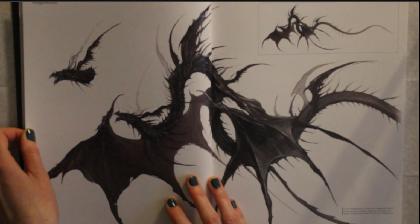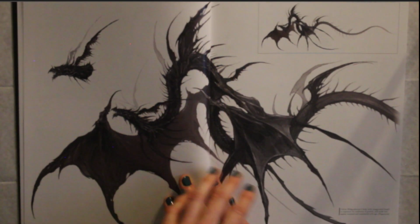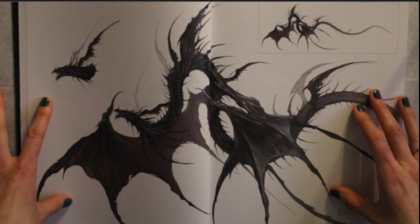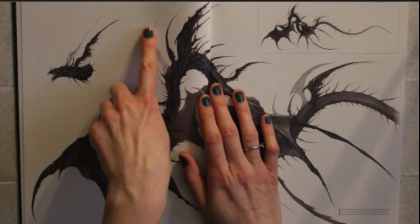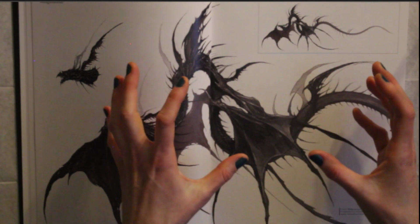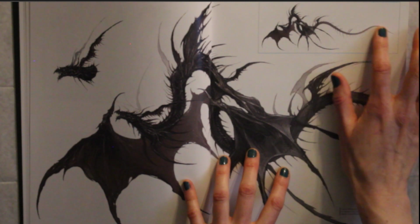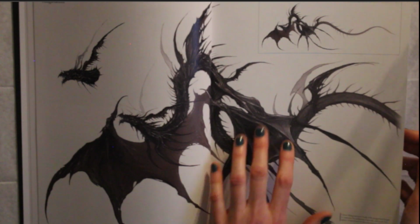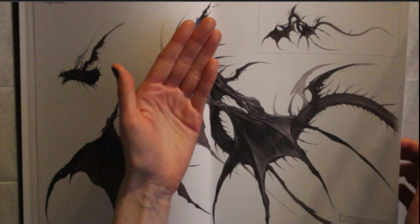This must be quite an early concept, I think, for Midgardsormr's armor, because he doesn't have any legs. But, oh, look at the twists. And I love when artists fade out features that are further in the distance to give that idea of size and depth. The way the tail just disappears. Oh, it's beautiful. Something that I struggle with immensely in art is giving the idea of depth.